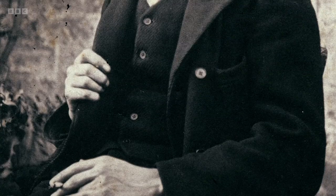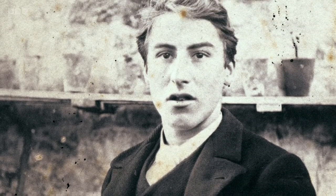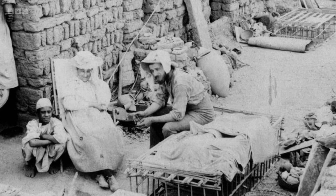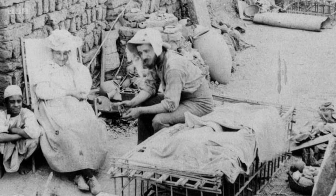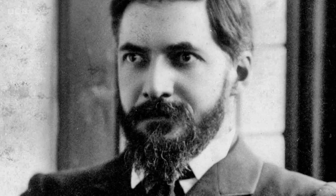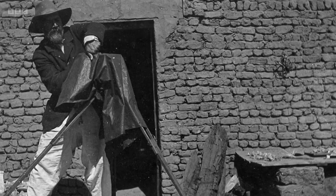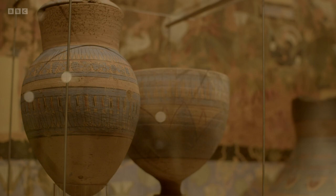So how did Howard Carter go from artist to the man who made the world's most famous archaeological discovery? His rapid ascent began in 1892, when he was given the opportunity to work for this man, leading British Egyptologist Flinders Petrie. Petrie earned the nickname Father of Pots for the way he meticulously recorded ancient objects, no matter how ordinary. He taught Carter to read the history of an ancient site from the minute detail of its archaeology.